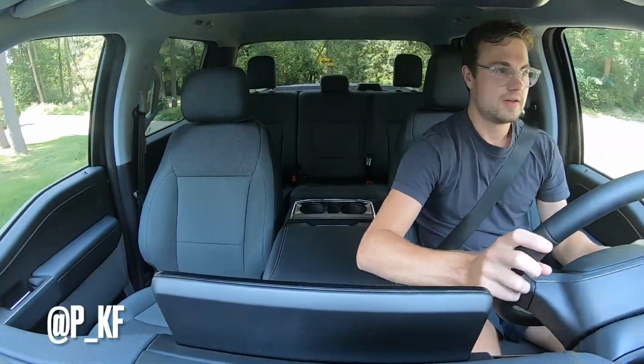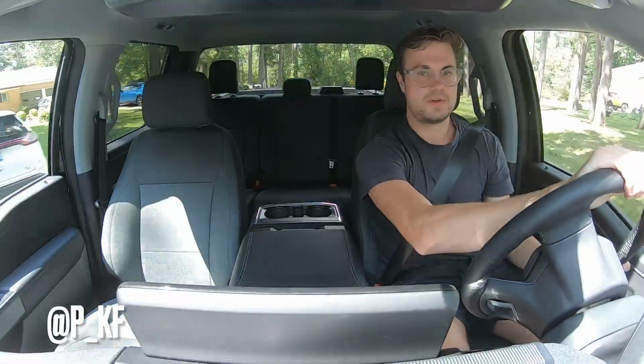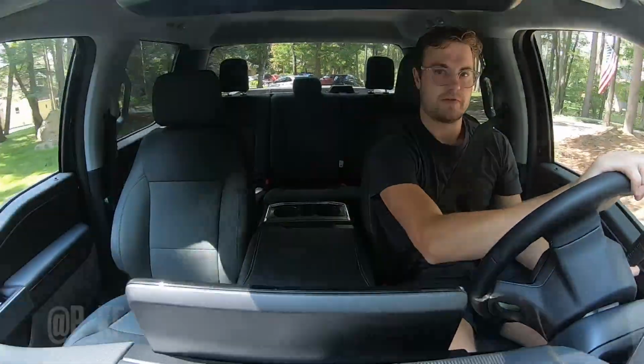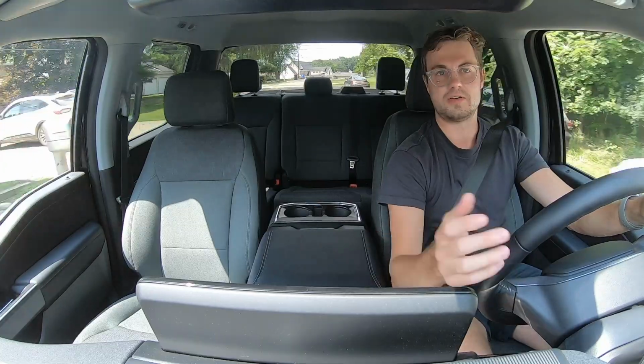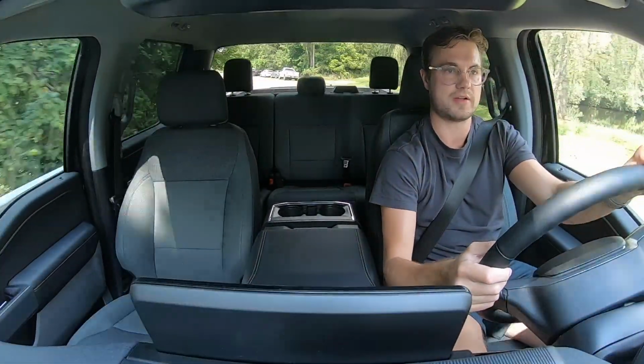A little bit different one today. This is my new 2024 Ford F-150 Lightning Flash. Obviously, electric vehicles in general are a pretty controversial topic. Not going to get into the politics of any of those things, as people probably know.